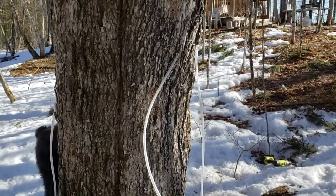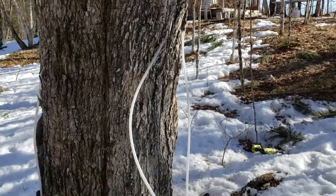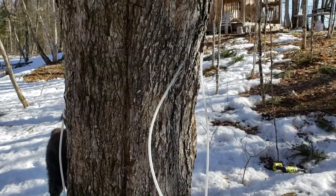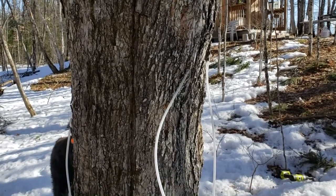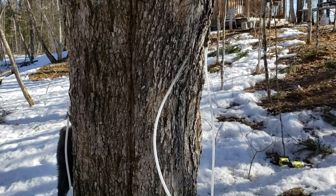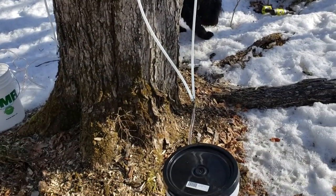So there you go. There's my big old tree. It's a cabin. I won't put more than four taps in a tree this size. That's just enough, but it can support that. It's a very large old tree. But I've got a few more spiles, so I'm just going to find another maple to pop them in.